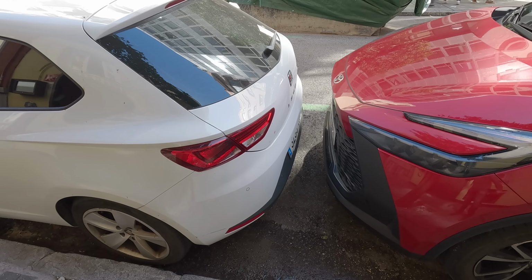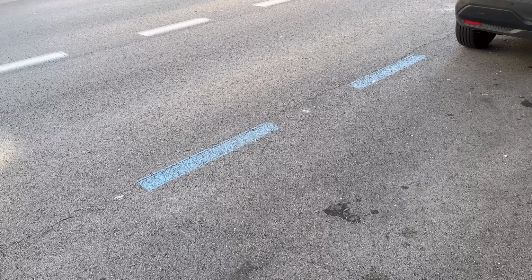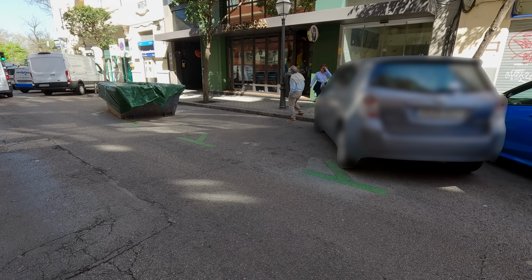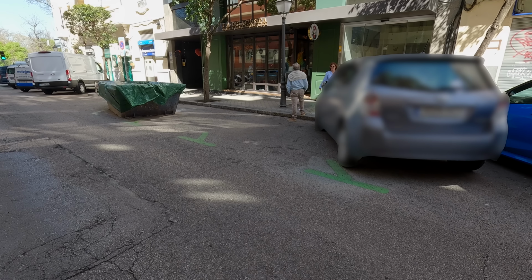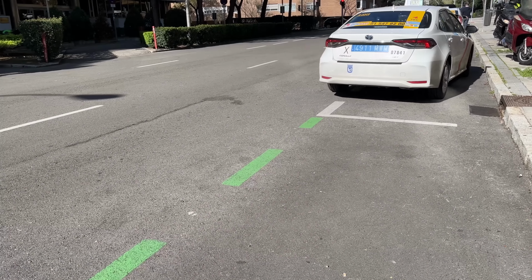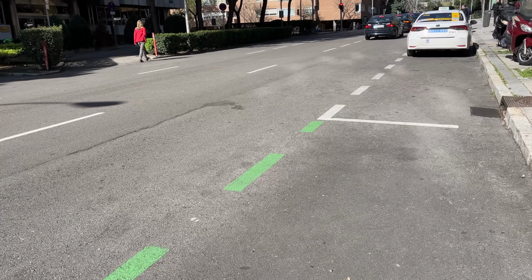And remember that if you are driving here in Madrid and you want to park your car, there are different coloured zones. Blue zones are for paid short-term parking. Green zones are mostly for residents, but you can also park in them, but for a limited time, 2 hours, I think. And there are also mixed zones, blue and green zones, depending on the time of the day, I believe. If you are going to on-street park here in Madrid, I recommend you download a parking app.